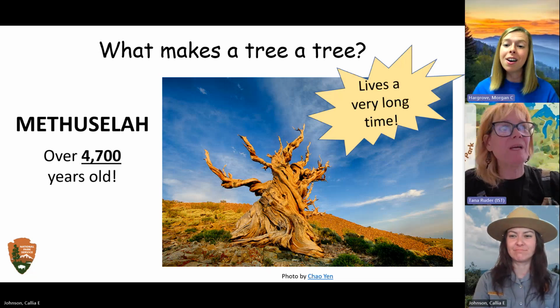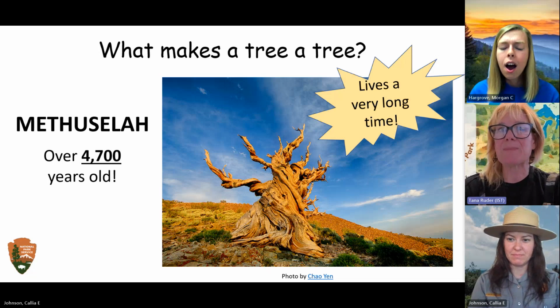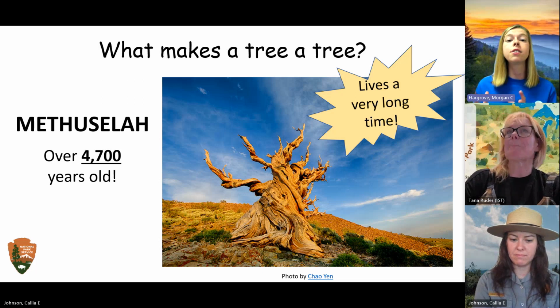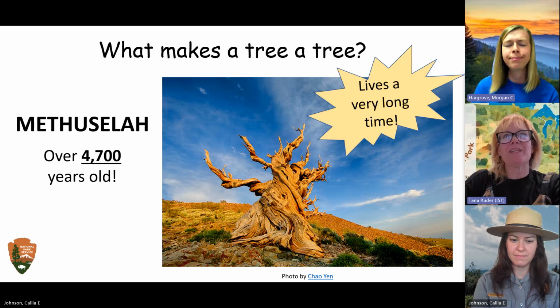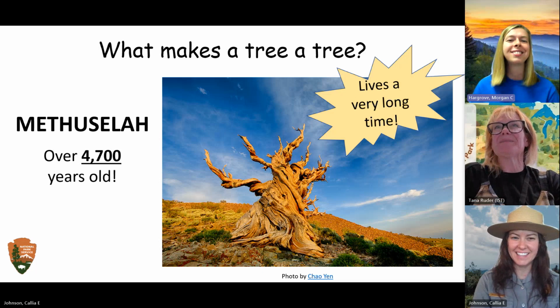Do you know where Methuselah is located? Do you know its placement? I'm pretty sure that it is somewhere in China, but its exact location is actually a secret because they want to make sure that they keep it safe so nobody goes and messes with it. But I believe it's somewhere in China. That makes it somewhere in Asia. Okay, thank you. Yes. Sorry to interrupt. No, all good. These are good questions.